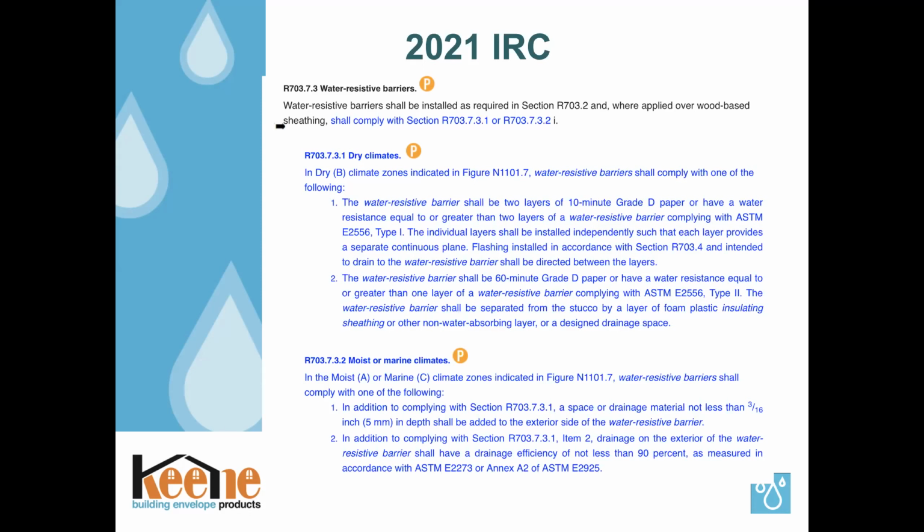They still leave some ambiguity there, so that the intent isn't to eliminate products, right? It's supposed to be inclusive. So if you can say what non-water absorbing is, then you could use it, or a designated drainage space.